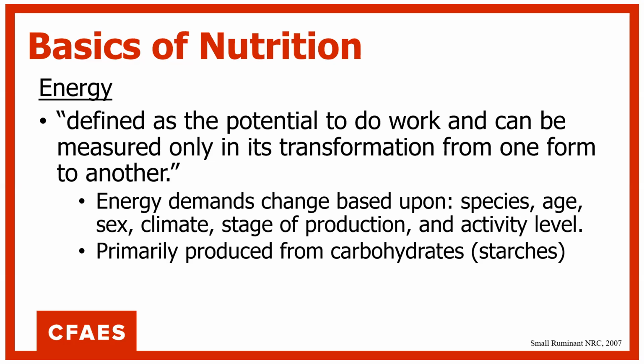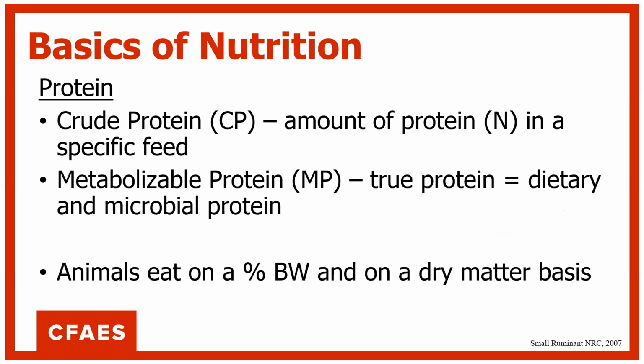We also need to remember that energy is primarily produced and can be found in our carbohydrate sources or our starches. So a lot of our grains, right? This isn't to say that energy can't be derived from our proteins and our lipids or fats, but a majority of it is originating from these starch-based sources. Protein is going to be the other biggest factor that we think about and hear about in the nutrition world of livestock.